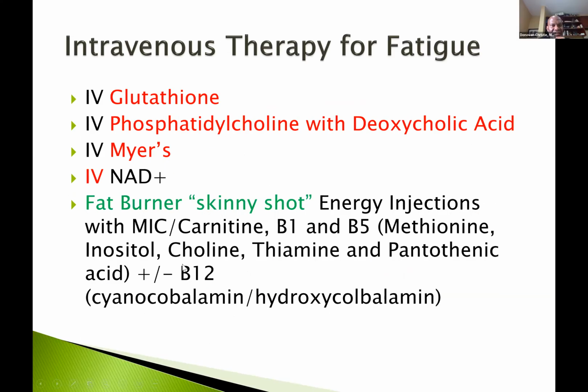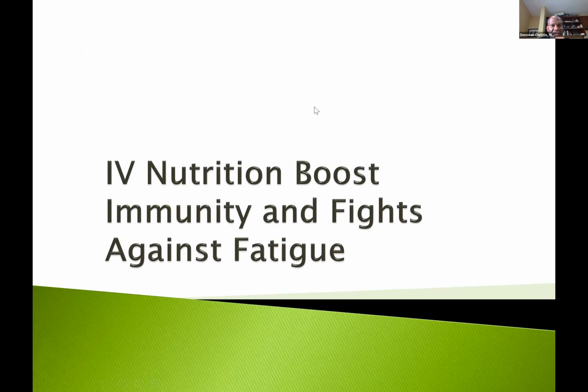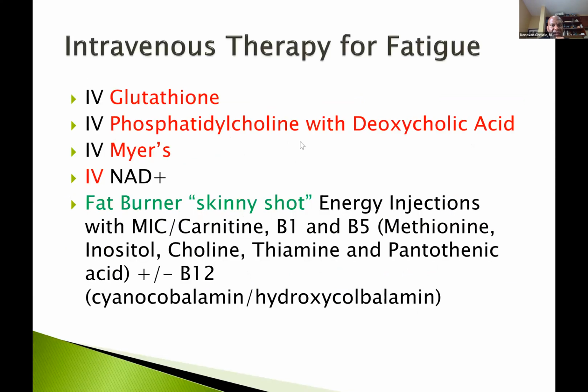So we have these nutrients that you guys have heard me talk about. I mentioned a few of them before throughout our 7 weeks so far, but I just want to emphasize some of these and how important they are for us to do. And I recommend that everyone should get IV nutritional therapy at least once a year.